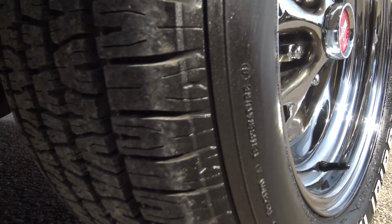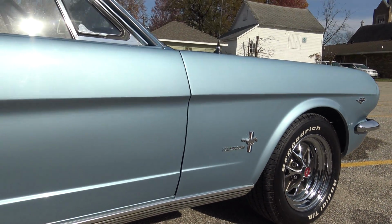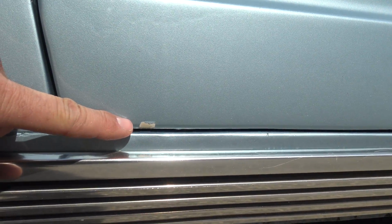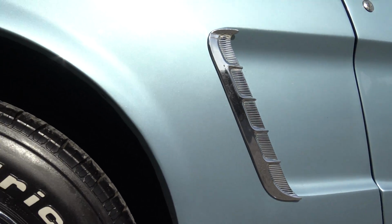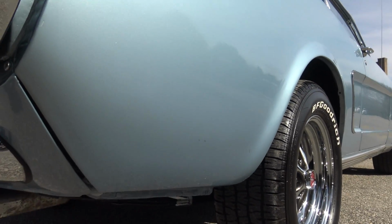Emblems look great. Here's the tires. Like I said, the tires are brand new, about 6 months ago, just in great shape. Gap on the back side of the door is nice from top to bottom. We do have a paint chip right down here at the bottom edge of the door. Front of the rear quarter, super solid, no issues, no bubbles, blisters. Around the wheel well looks great. Behind the back wheel is excellent.